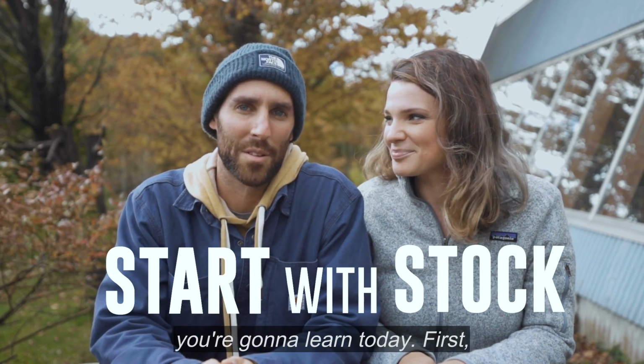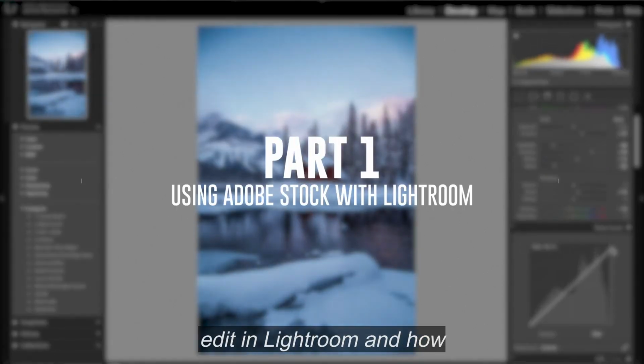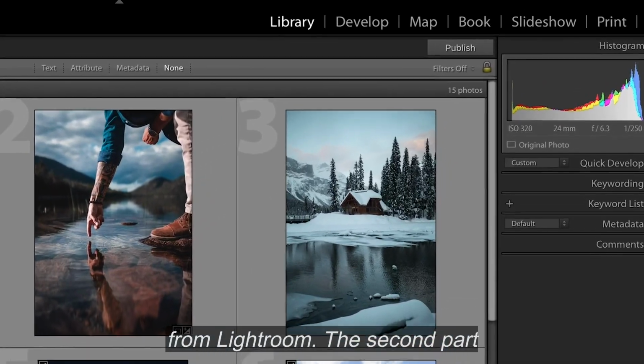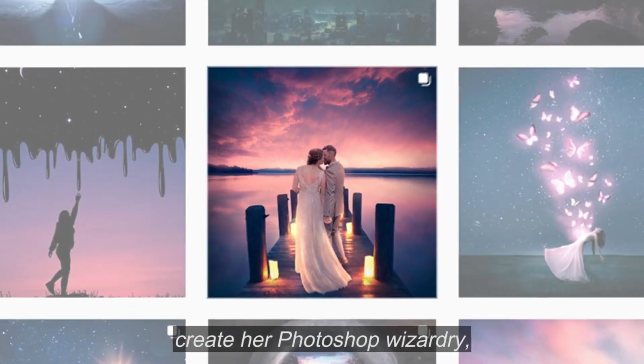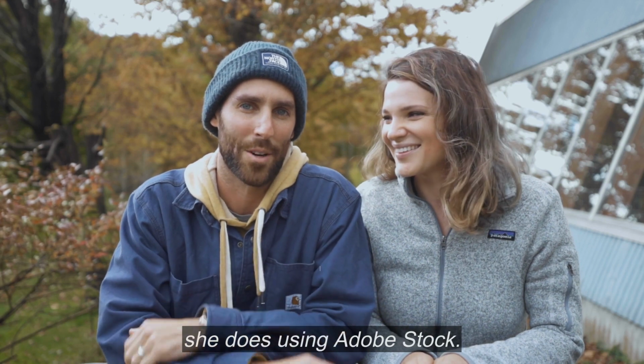Here is a little bit about what you're going to learn today. First, we're going to go over how we edit in Lightroom and how you can publish your photos using Adobe Stock straight from Lightroom. The second part of the series will be all about how Anna uses Adobe Stock to create her Photoshop wizardry, magic, whatever you call it. It's incredible how she does what she does using Adobe Stock.